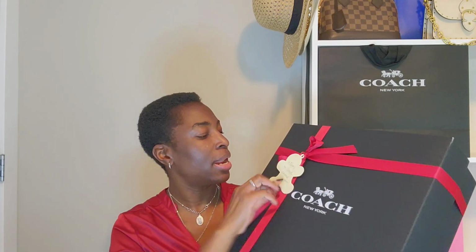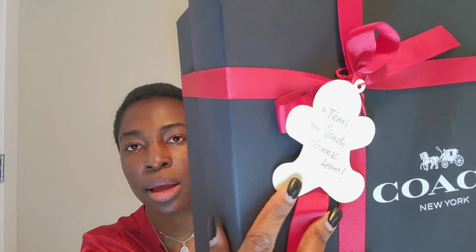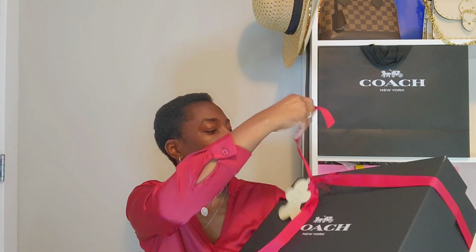This is exactly how it came. Beautiful red ribbon for Christmas, and then we have the gingerbread man, and it says to Temi, and then it has right there, Coach Chinook team. I already know what's in there because I saw it in store, but let's just go ahead and do a quick unboxing so you guys can see what Coach's beautiful Christmas gift for this year is.